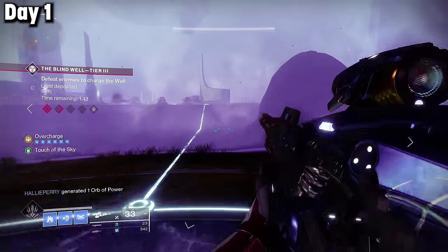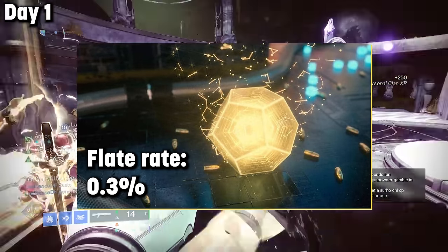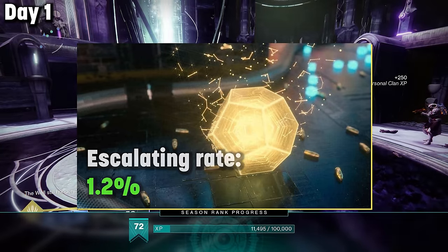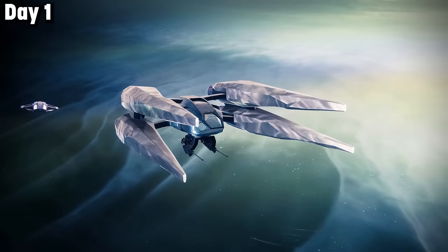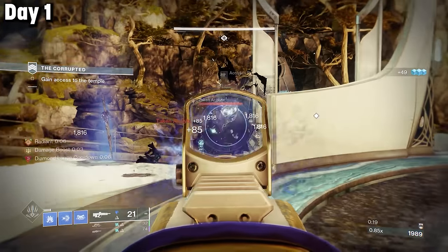Now, I'm not actually sure if random exotics have a flat drop rate, like 0.3%, or if it's more of an escalating drop chance over time. Either way, we spent about a half hour here, and I literally saw one legendary engram the whole time. Hey, they're real, they exist! We then decided to go and do some strikes. I hadn't done strikes in a while, and I figured they would have pretty consistent ad densities.